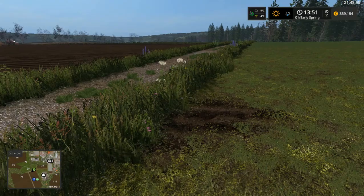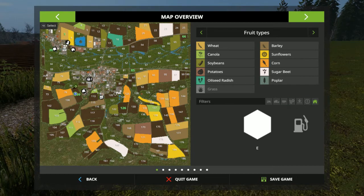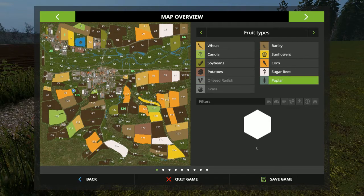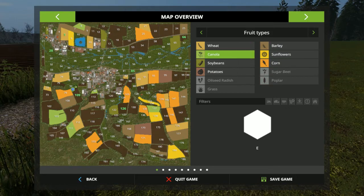What we need to do now is, right, where we at? Field 109 being ploughed. Field 5 is seeded. Don't need that. Don't need that. Don't need that. There we go. Those are the ones we're looking at. Grass, obviously, but we can see grass. We know where our grass is. 28 and 85. Now we are.